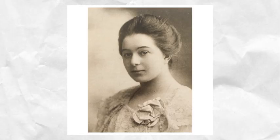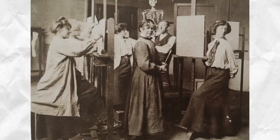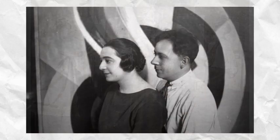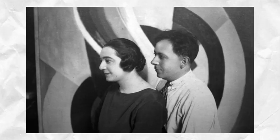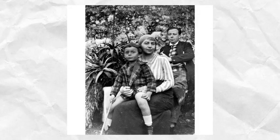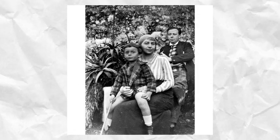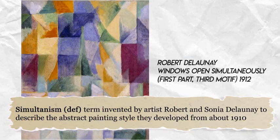She went on to study art in Germany before moving to Paris in 1905, where she would spend a majority of the rest of her life. It was here that she would meet her husband and longtime artistic partner, Robert Delaunay. Together they would have a son, Charles, and begin a long road of artistic innovation. They together would create a new form of avant-garde art called Simultanism.